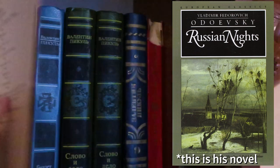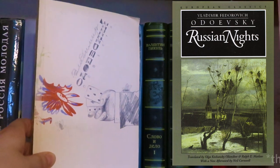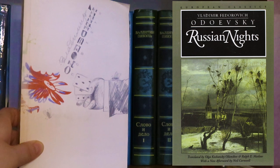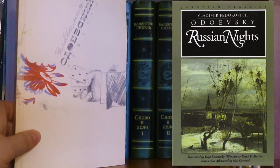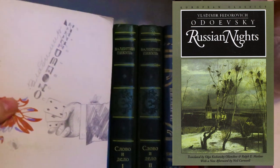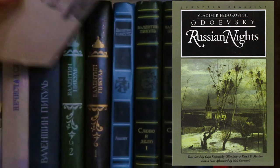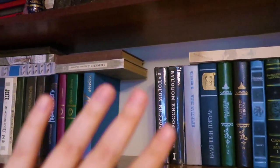So I've ordered a collection of his works, and I will be taking it with me, and I am looking forward to reading it. I checked on the internet. His novel is translated into English, actually. So that's going to be interesting. I'm looking forward to being introduced to Vladimir Adayevsky. I have high hopes for him. So this was the fourth bookshelf, and now off to the fifth one.